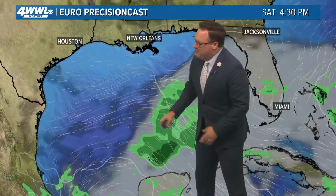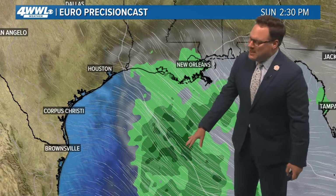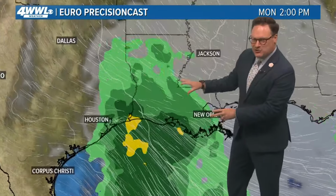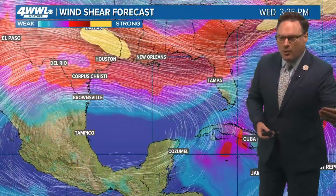This is the Euro. This is really more picking up on something, maybe trying to get better organized down way south in the Bay of Campeche and sending that moisture our way with really no organized tropical system anywhere near us. But both of the models are picking up on at least that moisture coming our way.